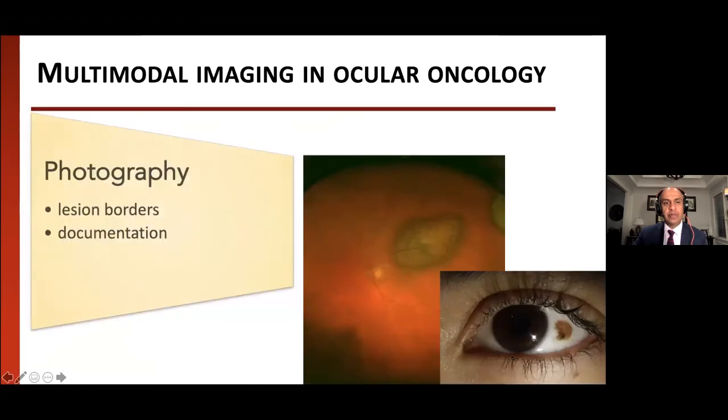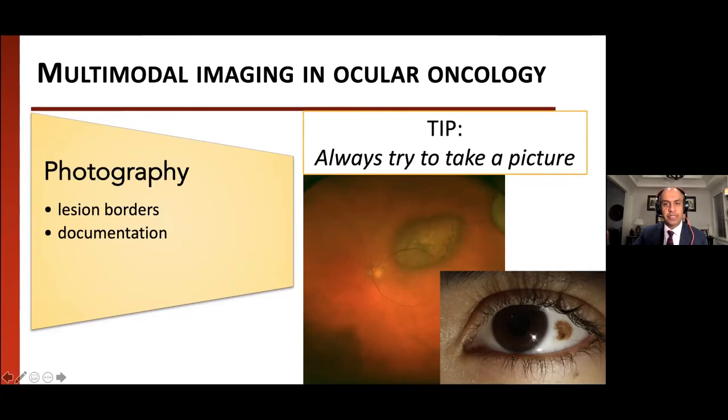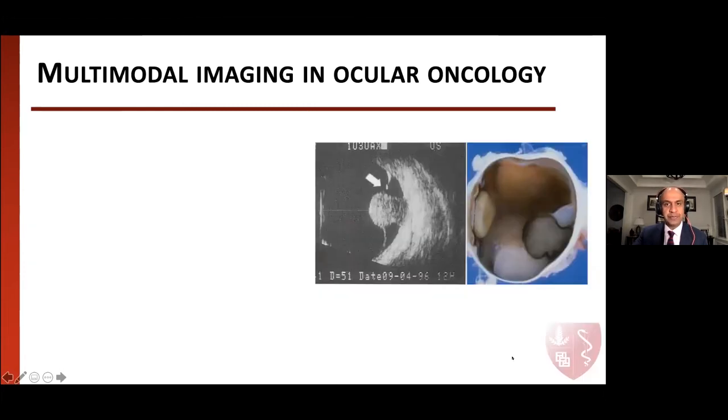The most important is probably fundus photography. This gives us very important information about the borders of the lesion and its characteristics, but most importantly, documentation. If you do nothing else, if you don't do an OCT, always take a photograph, because that gives context of how the lesion looked at that particular time, in case the patient has a lapse in follow-up and the lesion has changed in the future. So the tip is always try to take a picture.